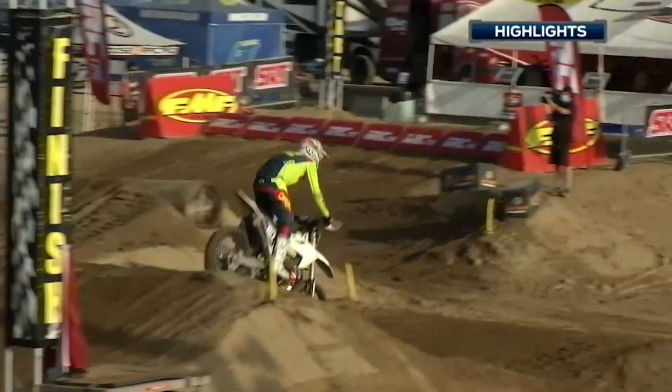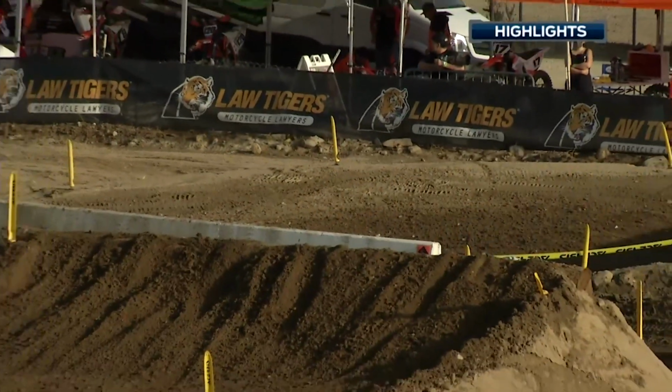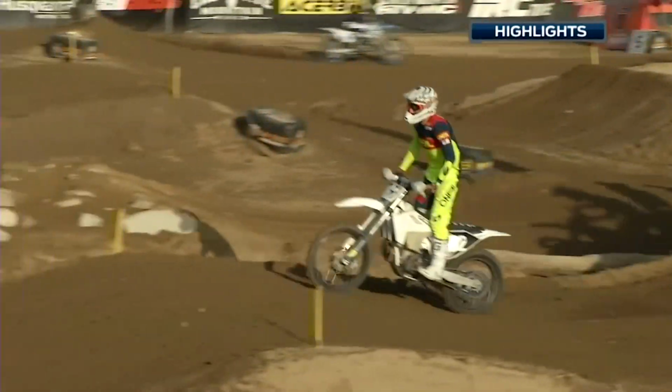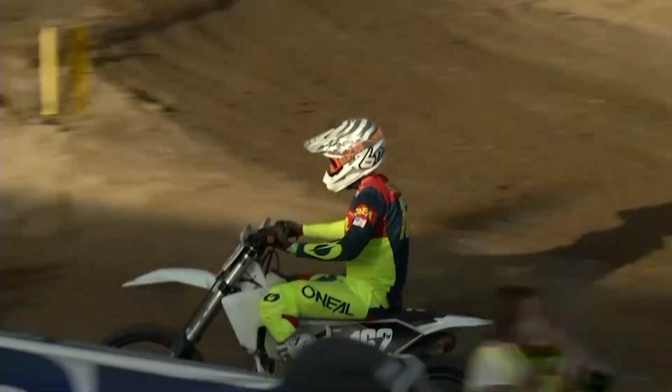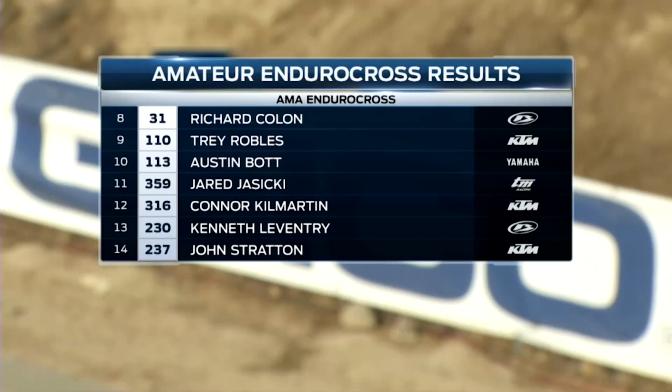But it looks like he's gonna pull it off. The Husqvarna rider to the inside. Got this thing in the bag. Over the finish line jump, and it is Smith who gets the win. Joshua Fout is going to come across in second. Shelby Turner in third. Probably the longest 4 minutes of Tyler Smith's life. What a difficult run on this EnduroCross track, but he does get the win, and he is on the podium with our Kristen Beat.